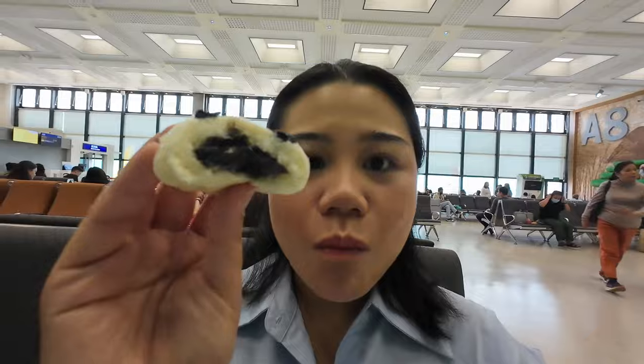Hmm, it's good. But there's nothing inside, it's just plain. Hmm. I love sesame. This is sesame, it's so good. I'm gonna try the duck next. Oh, it's not a duck, it's a chick. Alright. I think it's just custard. Let's see. Mmm. Salted egg. I love it.